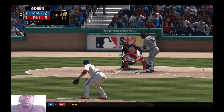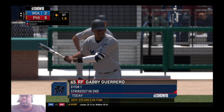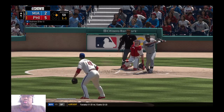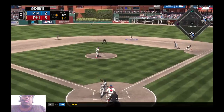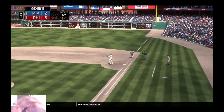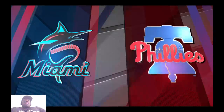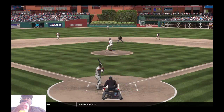Stepping in now, Gabby Guerrero, as the first pitch to him is off the plate for a ball, 1-0. Hit hard up the middle. Oh, what a stop on the slide. There's one on to first, and they get the double play. Boy, that's about as easy as it comes.